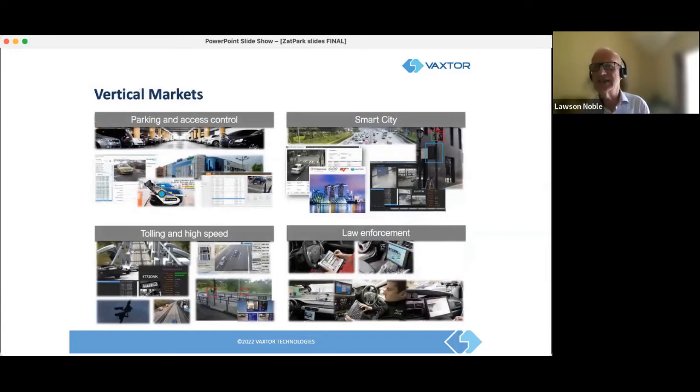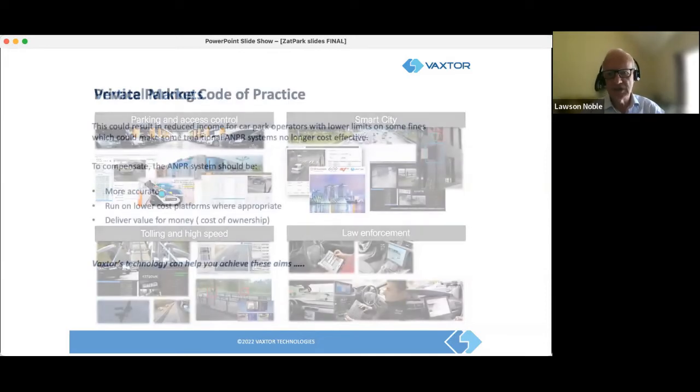So next slide, please. This is mainly for the parking market, but we also sell into different markets, like smart city, which is a new word really, but it's anything to do with traffic and monitoring around large urban areas or congestion charging, pollution zones, low emission zones, that sort of thing. We do tolling work and a lot of law enforcement. Again, they've all got slightly different challenges. And with the parking industry, for example, you've got to get the plate right. Police on patrol, if they get a plate slightly wrong, no one really knows. But in the parking market, when you're going to charge, it does matter. So next slide, please, which is what we're here to talk about.